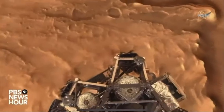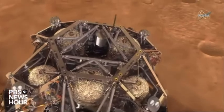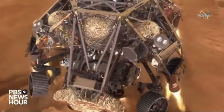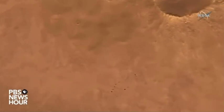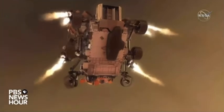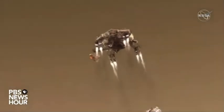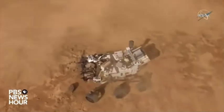At this point, the Sky Crane is looking out onto the terrain and trying to find the safest place for our rover to land, making sure it doesn't hit any rocky areas or ledges. And when it finds a suitable position, the Sky Crane lowers the rover on these tethers, touching down safely, at which point it cuts the tethers and flies off into the distance.